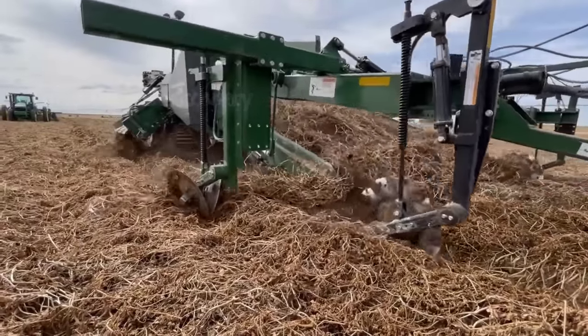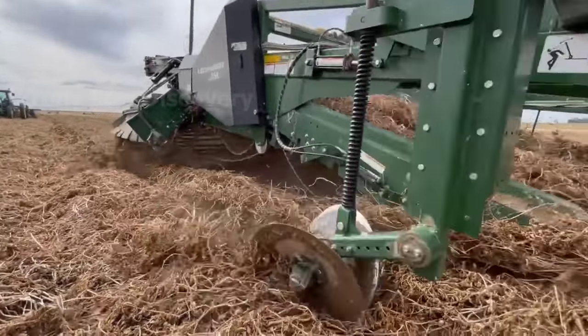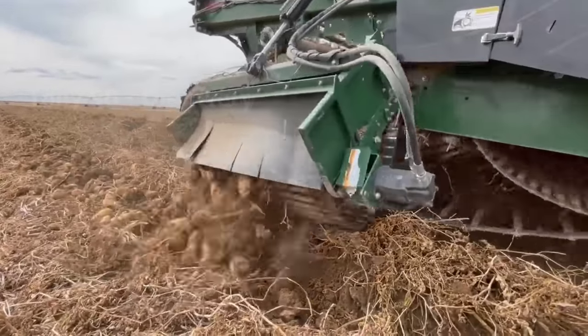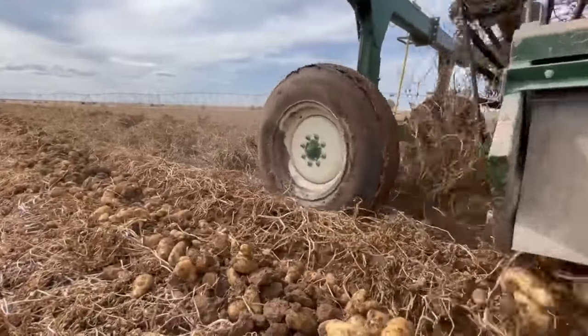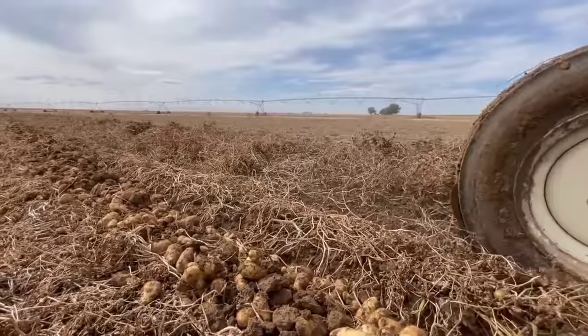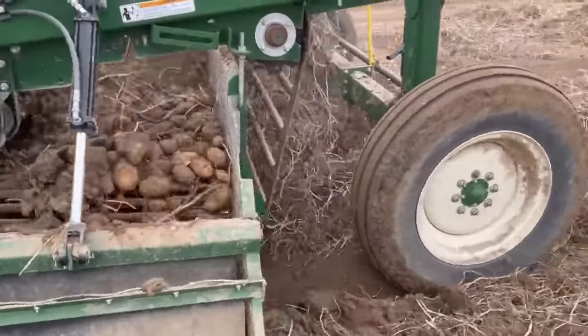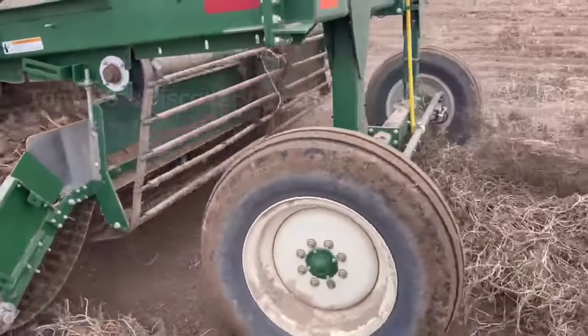After about 6 months from planting, billions of potatoes here are ready to be harvested. In recent years, potato production in Idaho has remained steady at 14 billion pounds per year, accounting for 43% of potato production in the country.